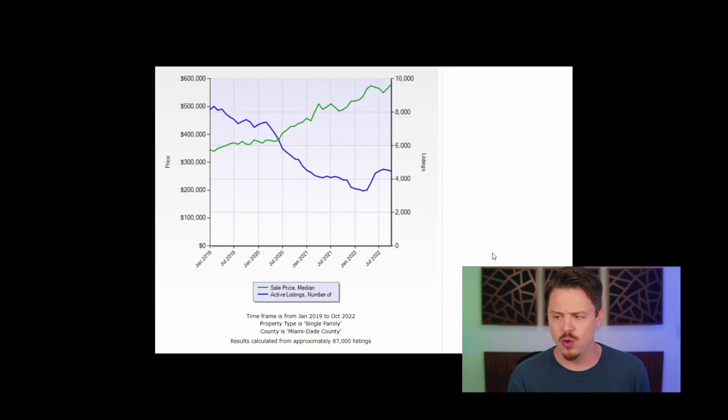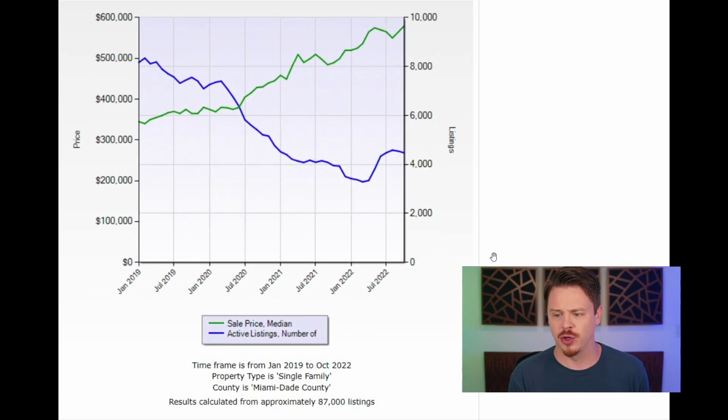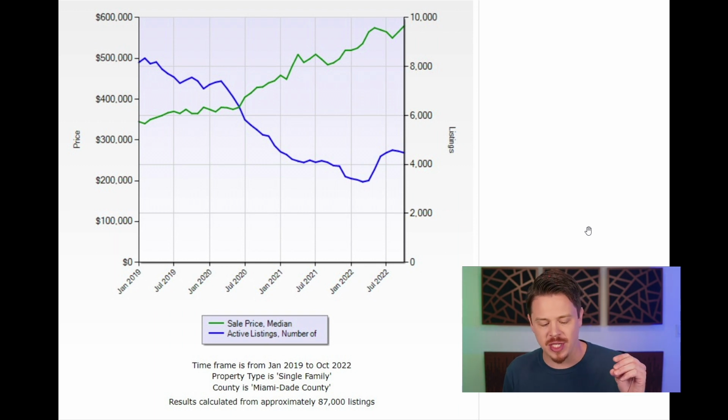I kind of got a new idea here of how to sort of screenshot my graphs so that where my head is here isn't blocking the graph itself. So anyways, we're looking at median sale price versus the active number of listings, aka supply. Green line's the median sale price, blue line's the active listings. On the left-hand y-axis, we have prices. On the right-hand y-axis, we have the number of listings. And then on the x-axis, we have months, okay? So we're looking at Miami-Dade single-family homes between January 2019 up until current day, October 2022.